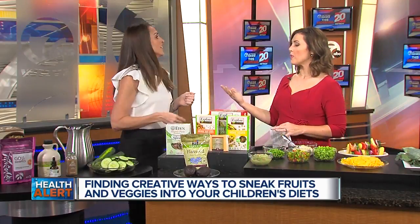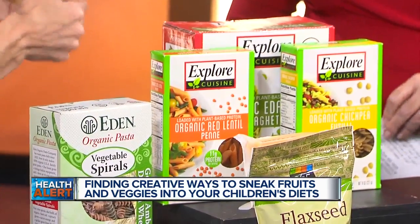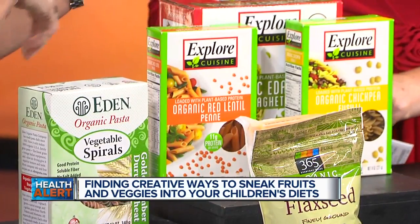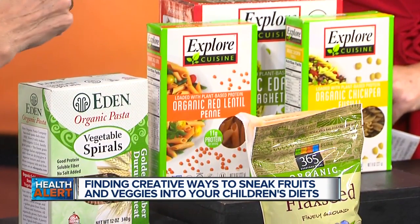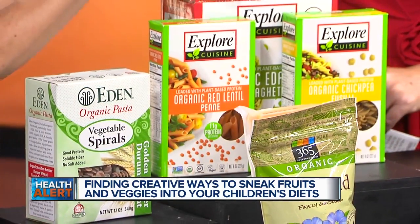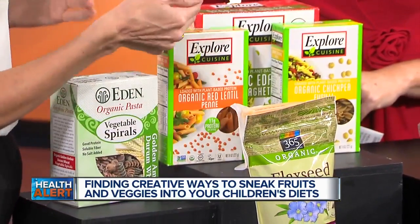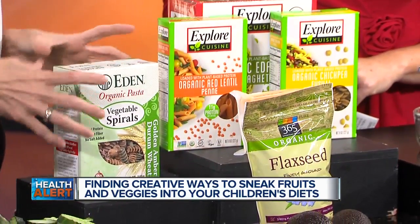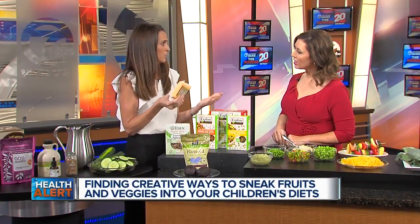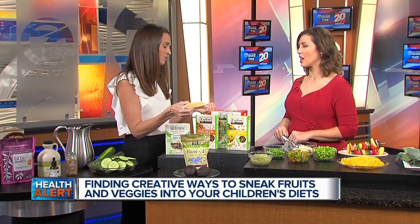Now, for those who love pasta, you have some options. Pasta is so great. It's very filling, but not that healthy for us unless we're having healthy versions. Explore Cuisine has made a few great pastas made from edamame and chickpeas. These are all natural, so you're getting in your veggies and some really good phytonutrients. If you're going to make mac and cheese, and even Eden has some vegetable spirals, you can make it with your own cheese. It really beats that boxed pasta stuff. No doubt about it.